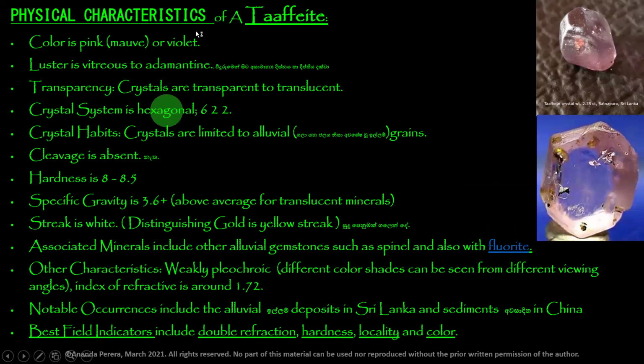Now, these are the physical characteristics of a Taaffeite. You need to consider all of these. Look at the rough stone. This is also rough. See the colors. First one, color is pink or sometimes mauve. Purplish like pink, mauve or violet. This is the color. In Sri Lanka, sometimes we can see the gray color. It is low price, but it is Taaffeite. Pink, mauve or violet is the valuable color.